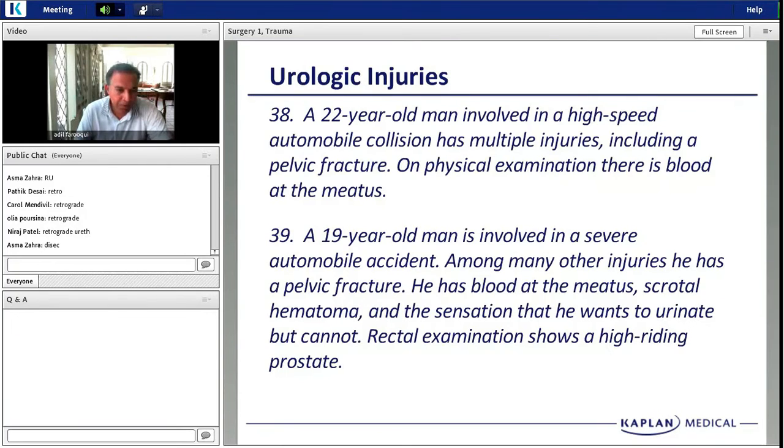Okay. So case number 38, a 22-year-old man involved in a high-speed automobile collision has multiple injuries including a pelvic fracture. On physical exam there is blood at the meatus. Ask for the urethrogram. A 19-year-old man is involved in a severe automobile accident. Among many other injuries, he has a pelvic fracture. He has blood at the meatus, scrotal hematoma, and the sensation that he wants to urinate but cannot. Rectal exam shows a high-riding prostate.